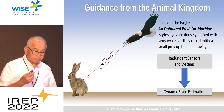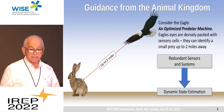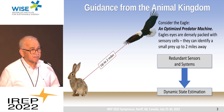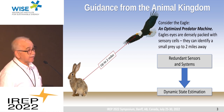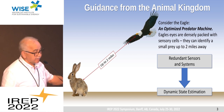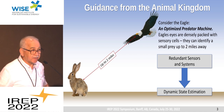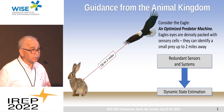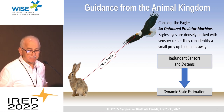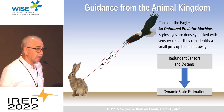And I would like to draw a parallel from the eagle, who is an optimized predator machine. And what the eagle does, it has a dynamic state estimation that can spot a prey up to 2 miles. Okay? If you study the eyesight of the eagle, it's really evolved to a point where basically it is a very effective dynamic state estimation that the eagle can know where the prey is and where he is and so on.